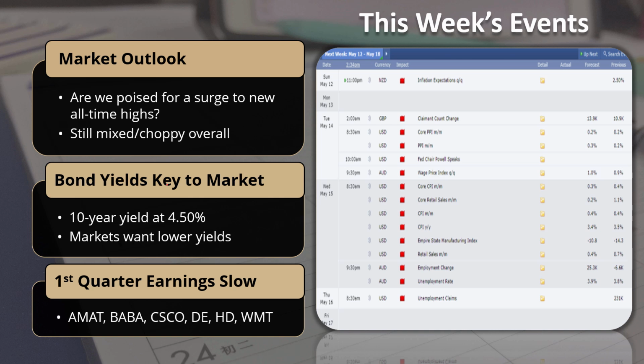Bond yields seem to be key to this market. As long as yields are not going significantly higher, equities can do okay and remain in this chop. If for some reason we started to see the bond market tank and yields spike up sharply, the 10-year started to get above 4.66 and those levels, that would be a problem.